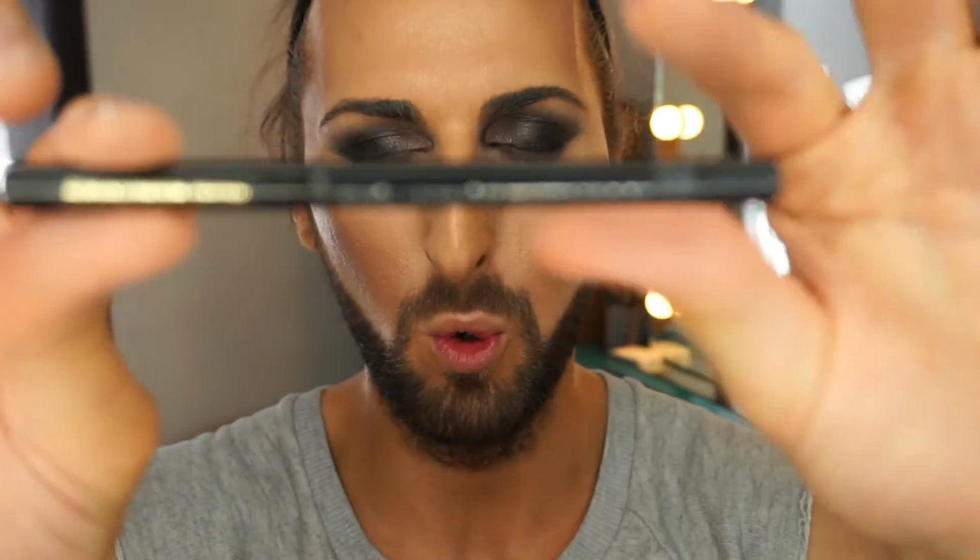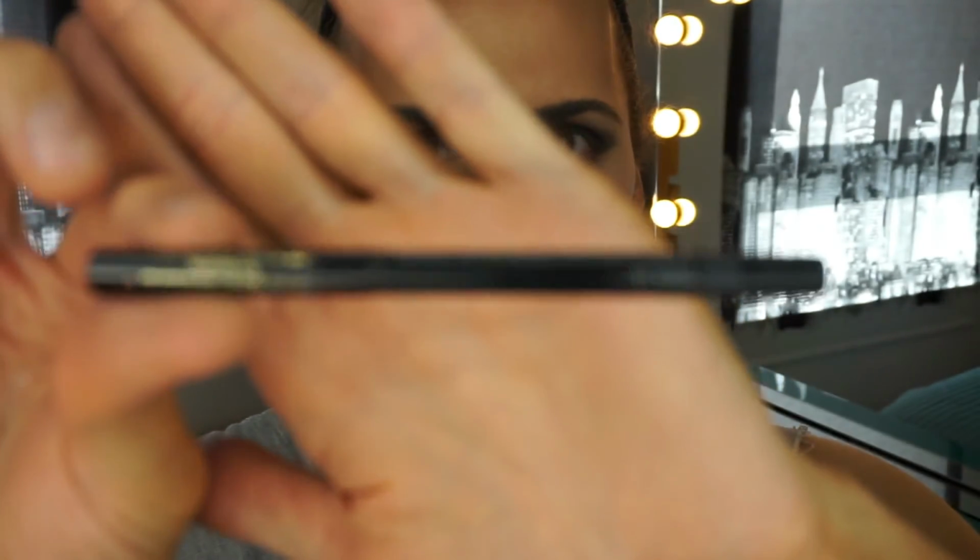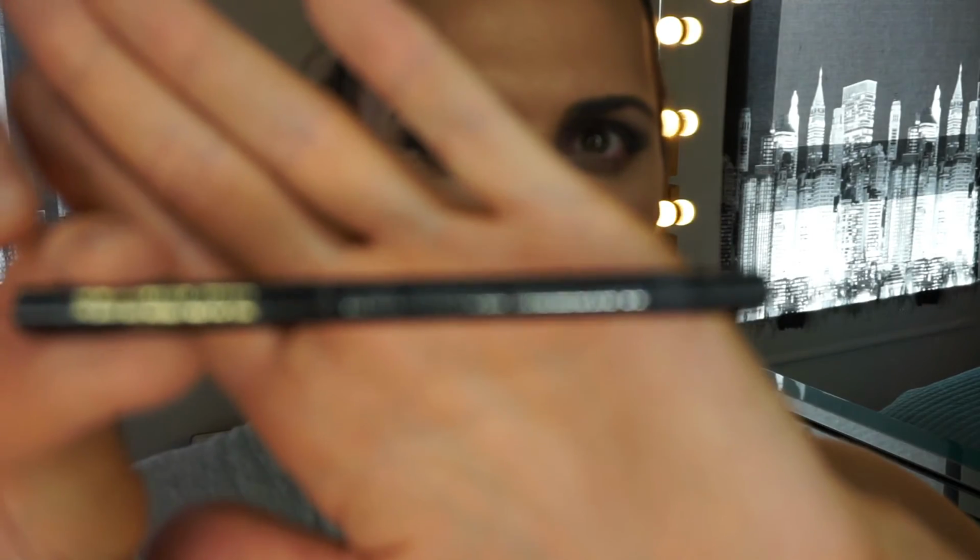So then what we're going to do is go in with our waterproof pencil. I'm using the Lancôme Kohl Waterproof in black, just because I cannot get this to focus for you. It is Lancôme's black waterproof retractable eyeliner. I'm just taking that in the waterline underneath and on top.